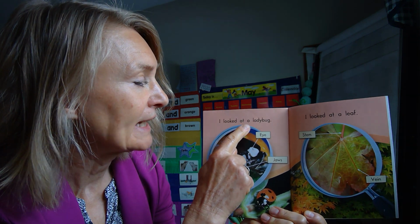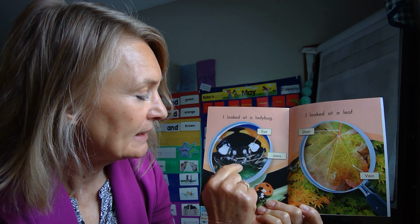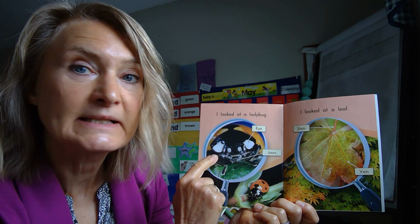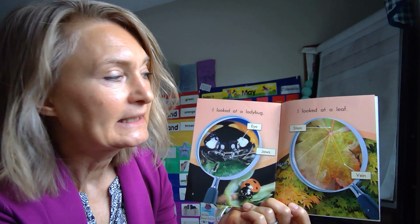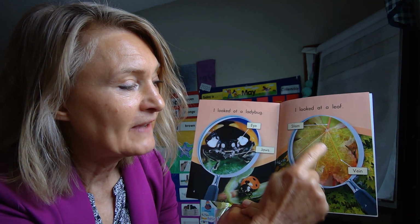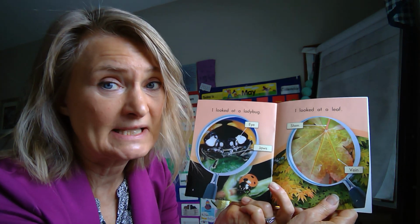I looked at a ladybug. And there's the ladybug's eye and jaws. Even they have jaws. There it is without the magnifying glass. There's its head up close. I looked at a leaf. Now you all can find a leaf out there. It has a stem here and it has veins. And if you look at it up close with a magnifying glass, it's amazing to see the intricacy that God put in every little leaf.